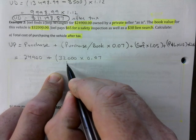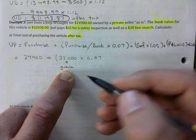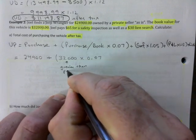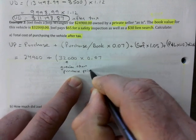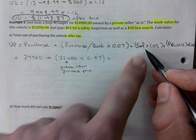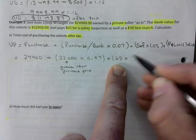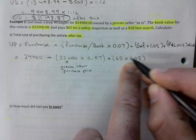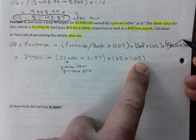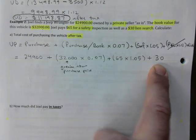Okay. I will make an arrow because some of you might be confused, right? Greater than purchase price. Write that down maybe. Plus, there's a safety. Yes, there is, Mr. Dirksen, it's right there. So you're going to go plus $65 times 1.05. So you're adding 5% to the 65. There are no parts and labor, right? So I'm going to actually scratch this. It's not mentioned. Plus a lien search, which is 30 bucks, no taxes. So you just tack it on like that.